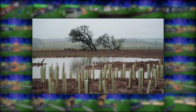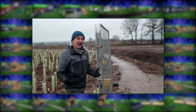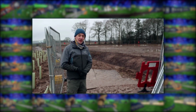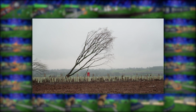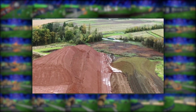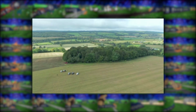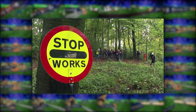On one hand, the government is committed to new tree planting to alleviate climate change, and on the other, it stands accused of allowing mature trees and even ancient woodland to be destroyed for HS2. It's predicted that at least 108 ancient woods along the full length of HS2 will be lost or damaged as a result. And that's not all.